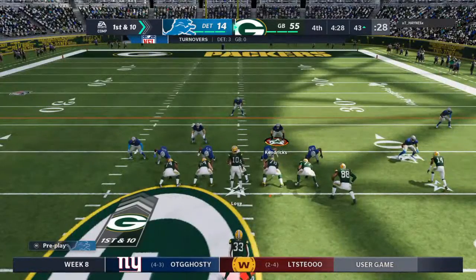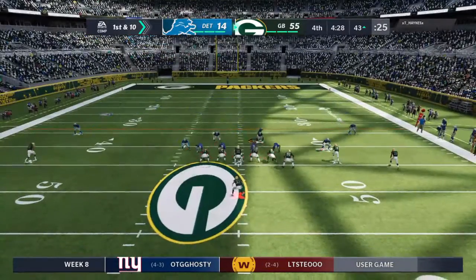Ready. 45. White. Hey, let's calm down. Hey, let's go.